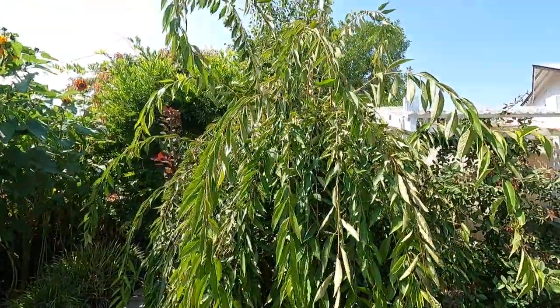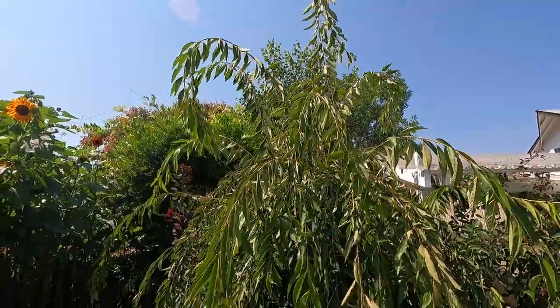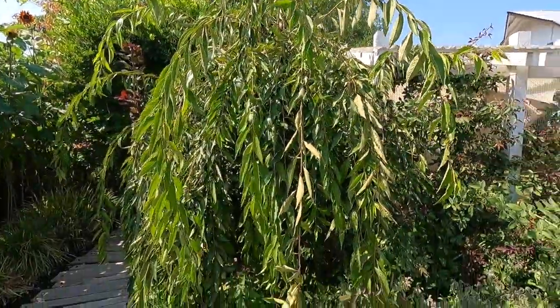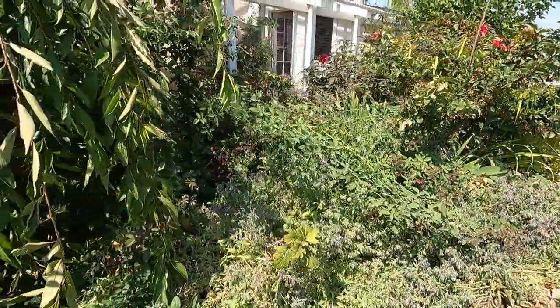Boy, I got to figure out something to do with this weeping cherry tree. I think I need to trim that upward growth. It is just becoming a monster. We'll trim some of the rose that's kind of coming down, the Zephirine rose. They just grow like crazy.